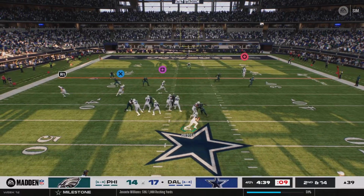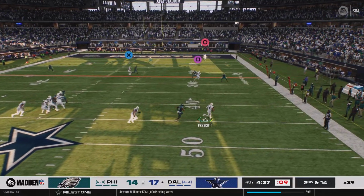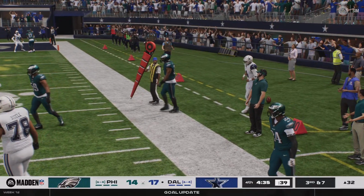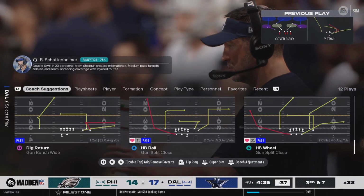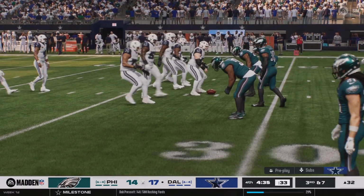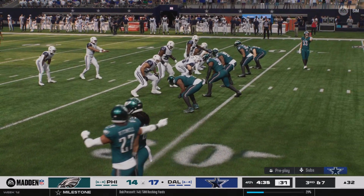Second down, Prescott. Forced to his right. He keeps it himself, and a nice gain there. He's out of bounds, and that will bring up third down. It's a gain of 6. Brings up third and 7.